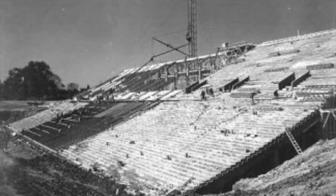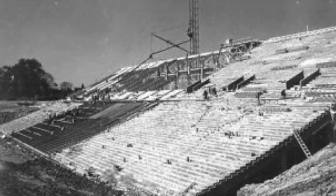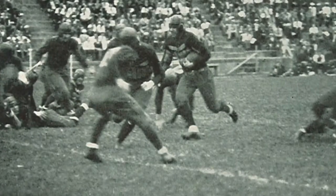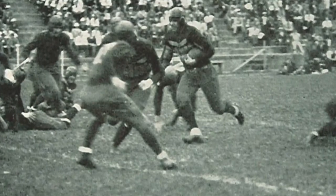Construction on the new stadium began in 1928 and only took 6 months to complete. In 1929, the Iowa Stadium was finally completed at a total expense of $497,000. The stadium held a capacity of 53,000 seats when it first opened. The first game played in the new stadium was the Hawkeyes versus Monmouth College. The Hawkeyes ended their first game with a victory of 46-0 over the team.